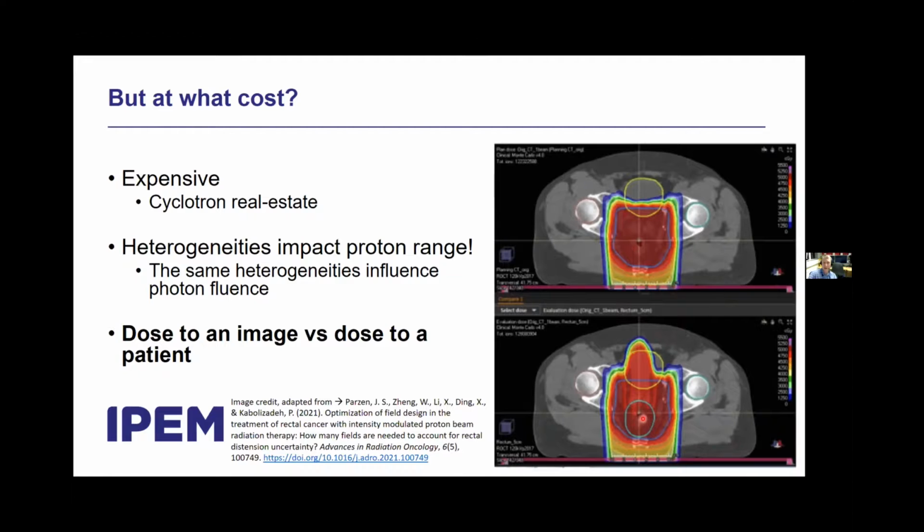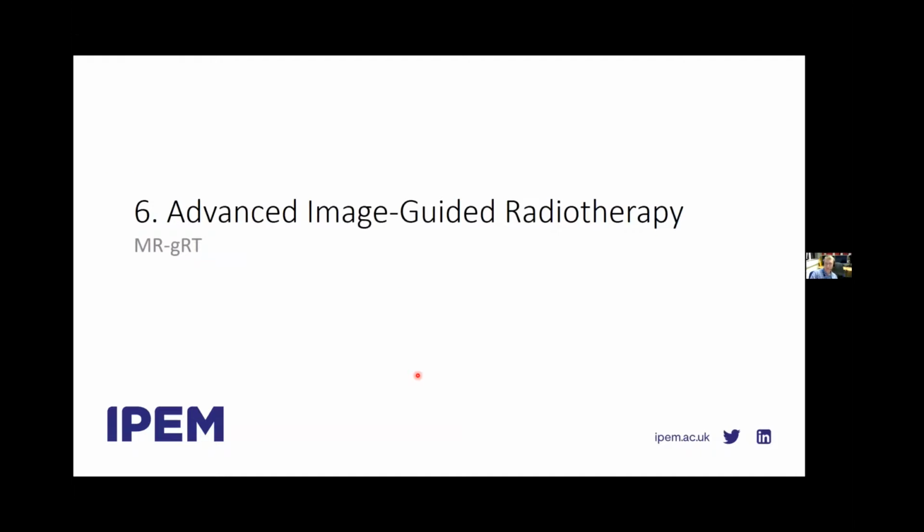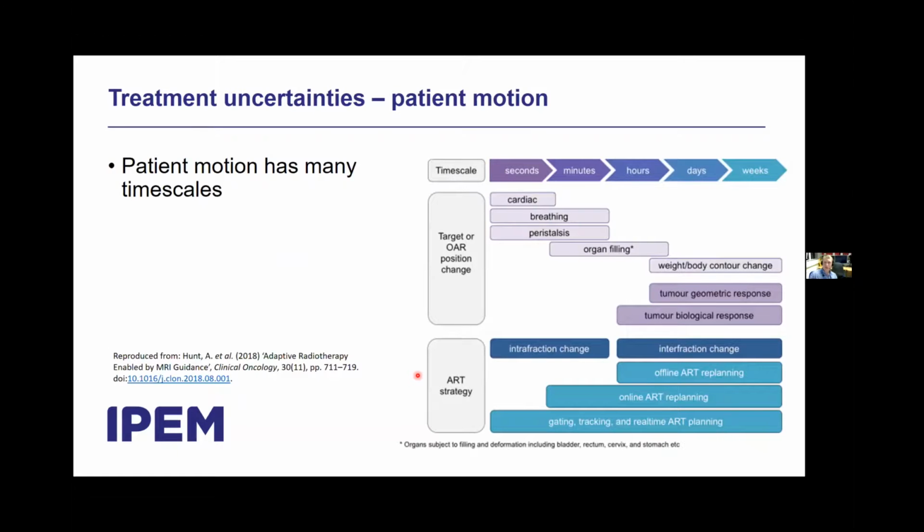This is the key thing. This is not so much of an effect for photons, but it's a very important effect for protons. And this is where we arrive at the concept of dose to an image rather than dose to a patient. Because the truth is, as good as our dose distributions look because of our patient model, patients move. Patient motion has many timescales. There's breathing or digestion, organ filling, and over the course of treatment, they might undergo some weight loss, possibly some weight gain. The tumor might shrink if the radiation's working.